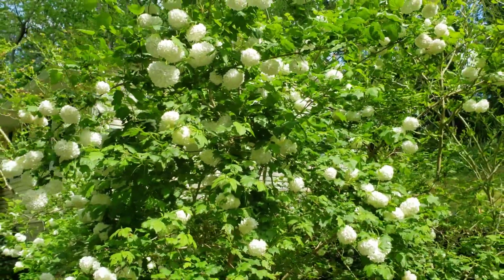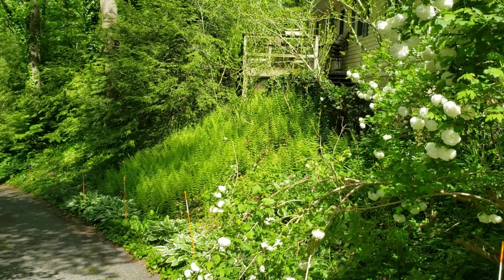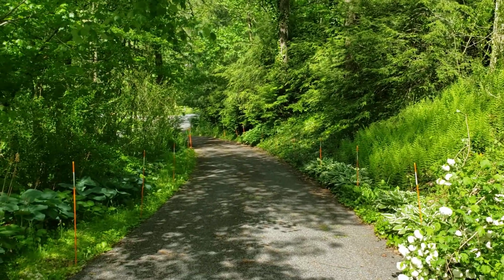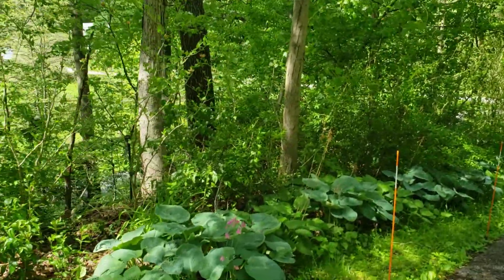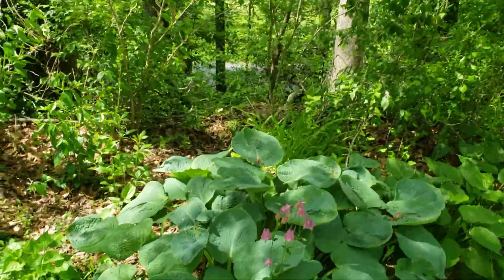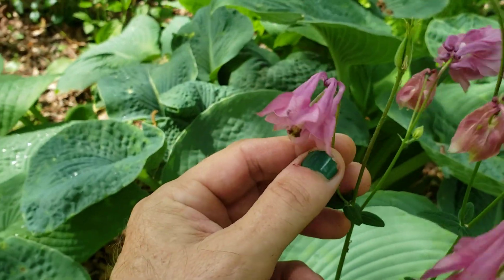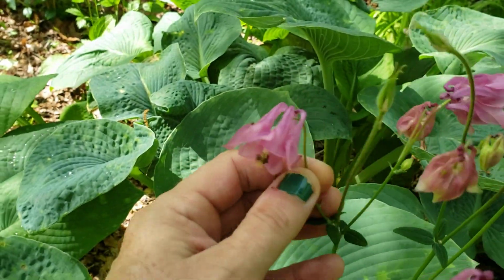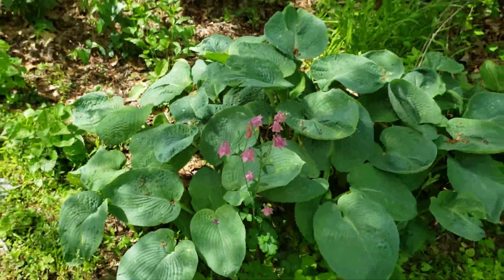So I always like this bush. I have to get in here and trim it back because it really does grow over the driveway. And once again, we're not going to really have a walk down the driveway, but just spotted another columbine, so we'll come over here and have a look at this. This is very similar to the one we already looked at. Awesome flower. Really like the columbines.